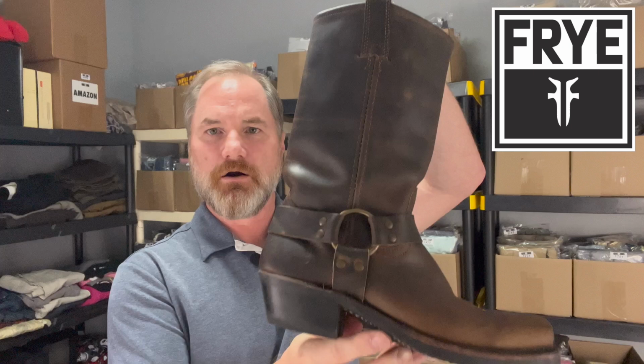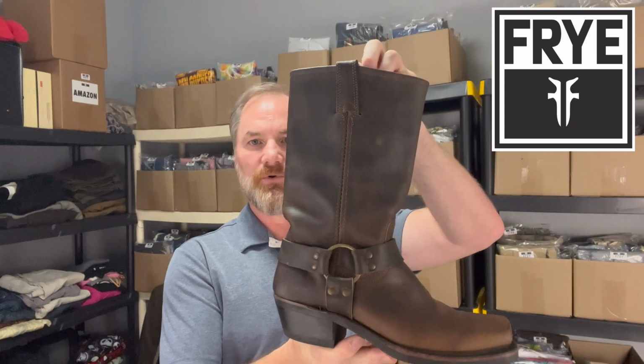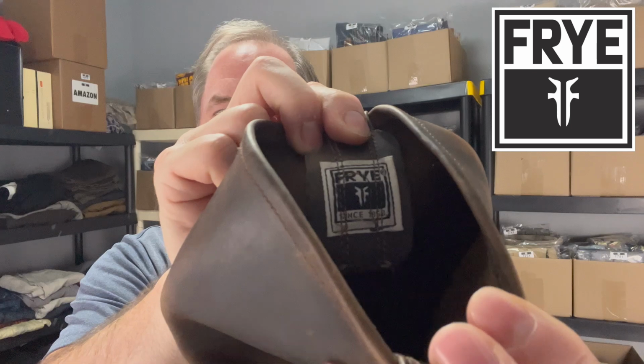I almost forgot a pair of boots that I picked up at a yard sale this past weekend, and that was for this pair of Fry harness motorcycle type boots. Now, if you've not heard of Fry for women's boots, definitely a brand you need to be looking for. The tag, let me see if I can get it in here. It's kind of hard to see. There you go, Fry right there.